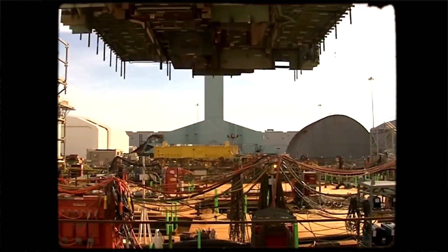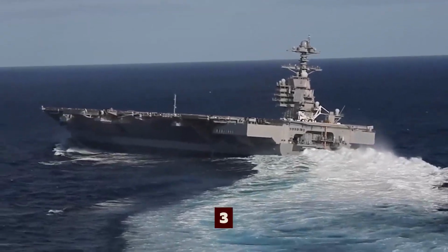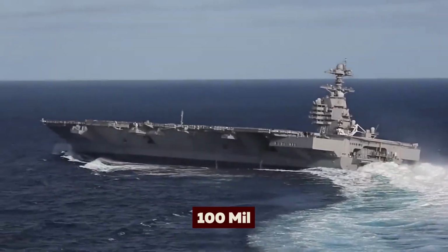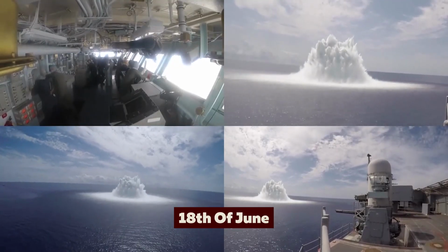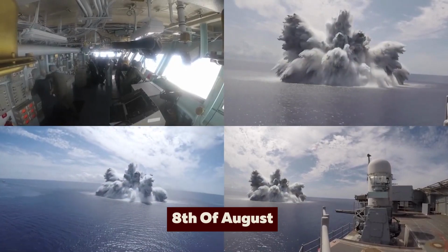Hence, we have the Gerald R. Ford today. Speaking of which, the Gerald R. Ford aircraft carrier was subjected to 3 major shock trials in the middle of 2021, about 100 miles off the coast of Florida. The first test was done on the 18th of June, the second on the 16th of July, and the third on the 8th of August of that year.